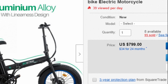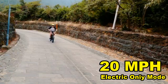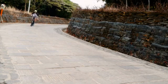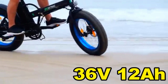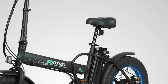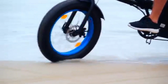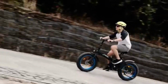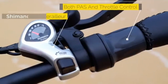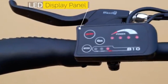It has a 500 watt motor. The max speed is 20 miles an hour. The battery life is about 23 miles, electric only. It has a 36 volt battery. It has disc brakes and it has a comfortable seat. The bike weight is 52 pounds. The max weight of the rider is 265 pounds. It also has a twist throttle, which gives you the ability to ride electric only, pedal assist, or pedal only.